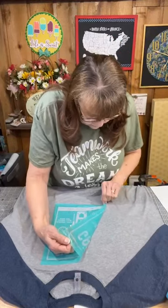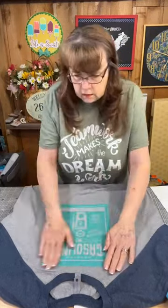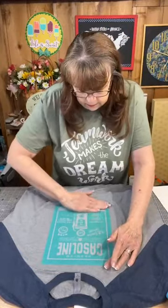I have a big old hair in there, and I know it's mine because it's long. Only one with long hair here.